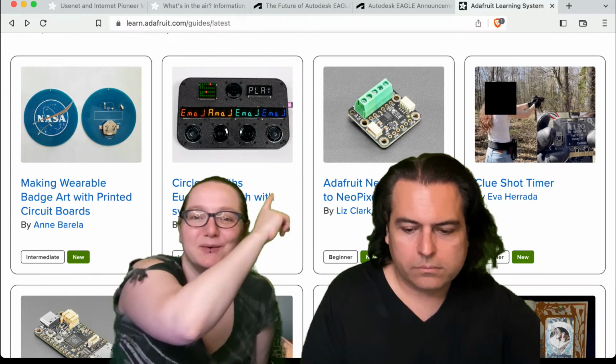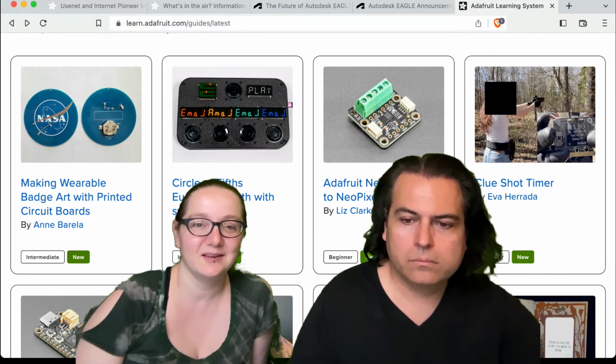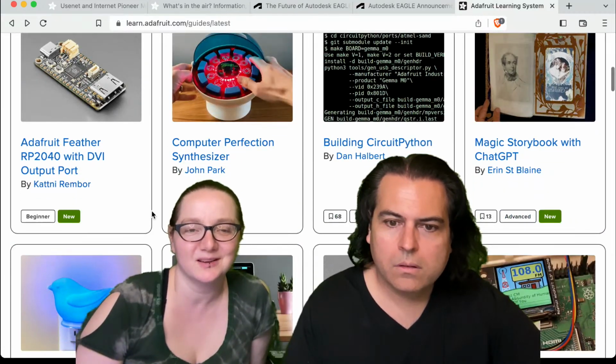From Eva, we've got her guide for a CLUE shot timer. Eva does sports shooting, and you want to see how fast you can shoot targets in sports shooting. And so this timer uses a microphone. Very cool project. She learned a lot.